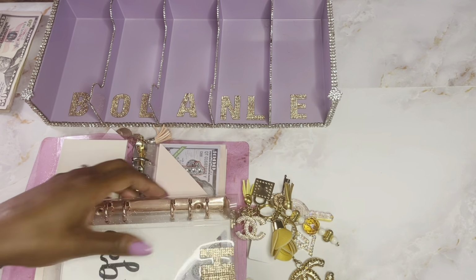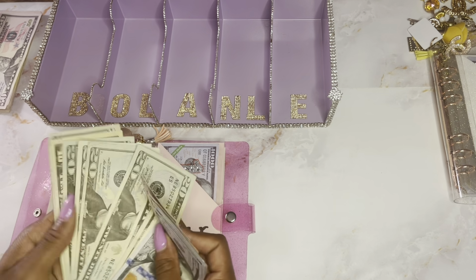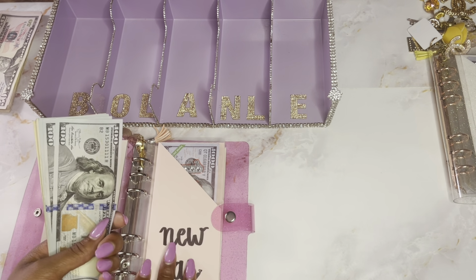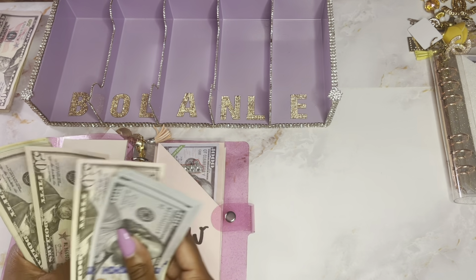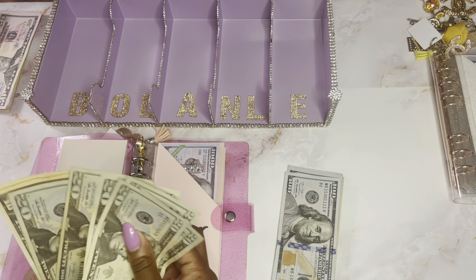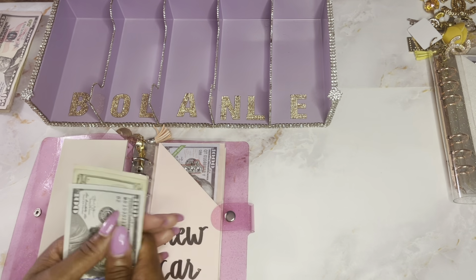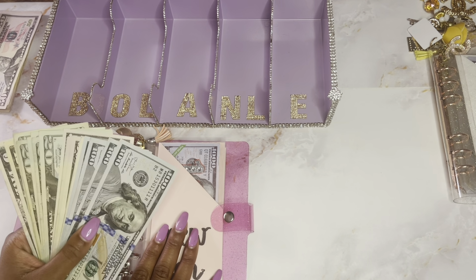We have not counted this in a really long time. You guys know we just added $50 to it. Let's get this money organized and we're going to see how much we are able to advance ourselves. Okay. All right. So from our savings challenge to our new car envelope, we are adding an additional 100, 200, 300, 400, 500, 550, 600, 650, 700, 20, 40, 60, 80, 800, 820, 830, 840, 845. So we have an additional $845 that we are going to be adding into our new car envelope.